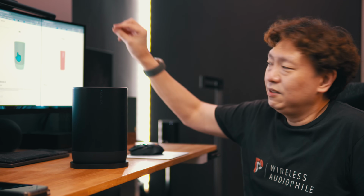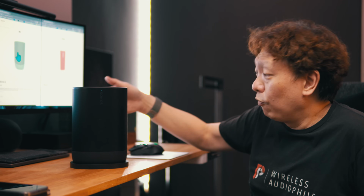I'm finding it hard to make a pure recommendation because it really depends on your use case. Do you need to dunk this in water? If you look at the Sonos website, the standout feature for the Roam is that it says waterproof here. The standout feature for the Sonos Move 2, right now, they just put a label there and it says it's new. Well, of course it's new.